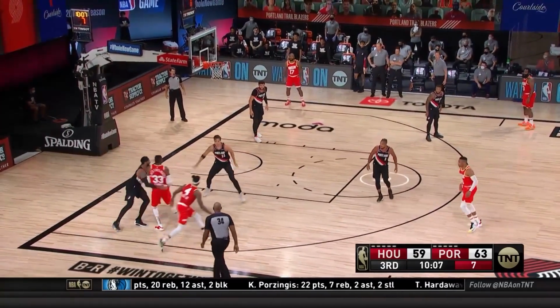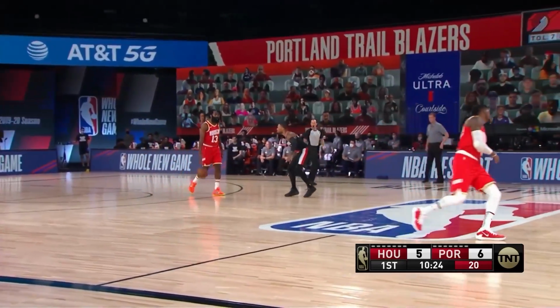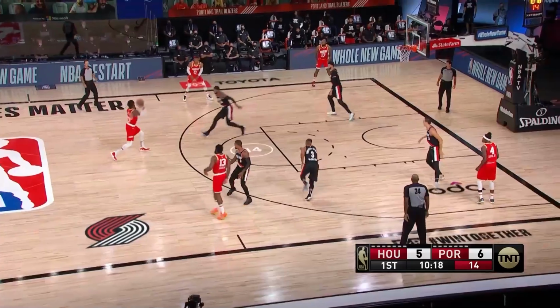I've included the raw film of the Trailblazers running this diamond defense so you can watch it in full detail. I've included the past games that I saw some film as well.